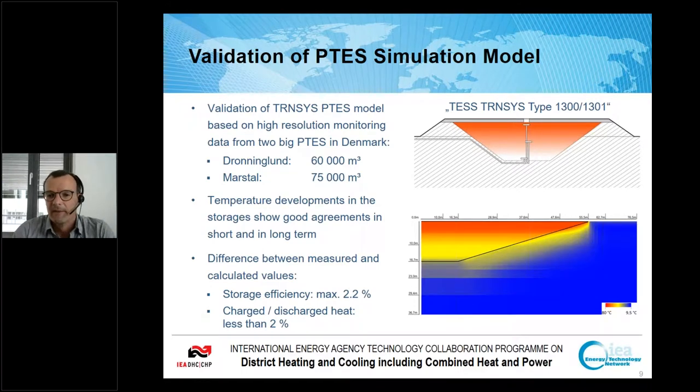pit storage. And the general conclusion again, the results from the simulation showed very good agreement with the monitoring results. So temperature development in the storage showed very good agreement in short and in long term, and also calculated storage efficiencies and charge and discharge heat amounts diverged only by about 2%. So the conclusion is for both types of storages, very valuable and good models are available that can be used during project development.